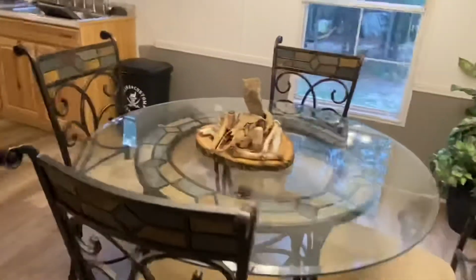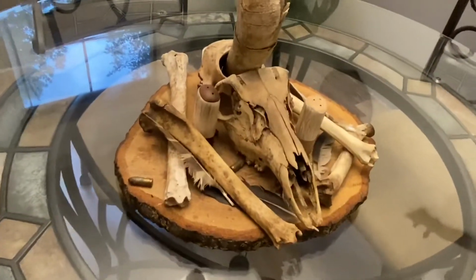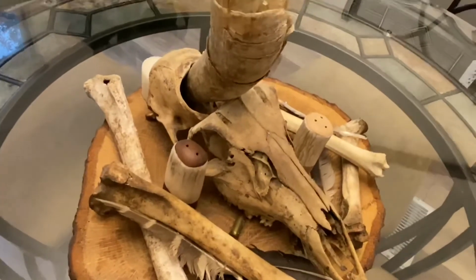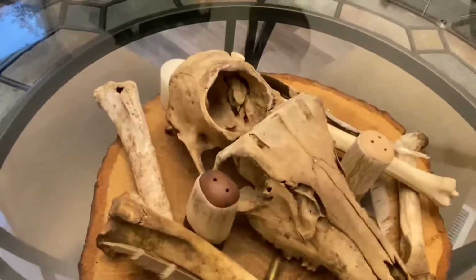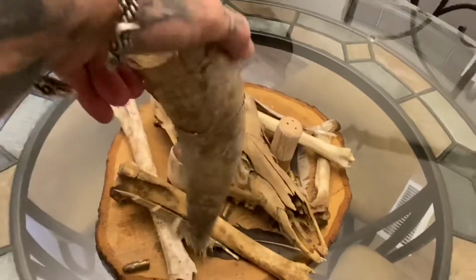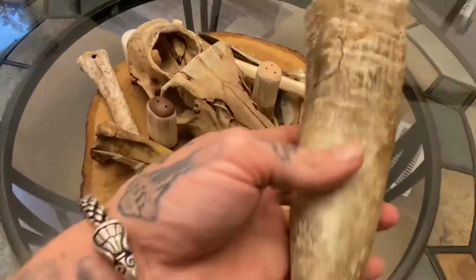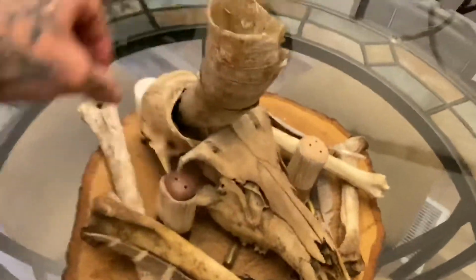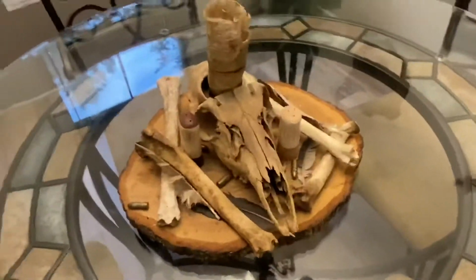The first skull people usually see is this one right here. I'm guessing a hunter had shot this and cut the rack off, so I found it like that in the woods, and I was like, what can I do with that? And one of my clients gave me this horn. It's like a Viking horn. I don't know if it's a goat or what kind of horn that is, but it just happened to fit right in there. Looks pretty cool, if you ask me.